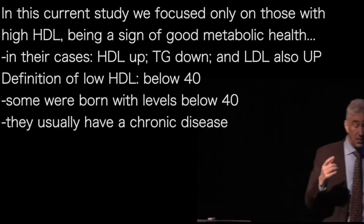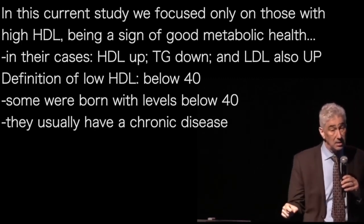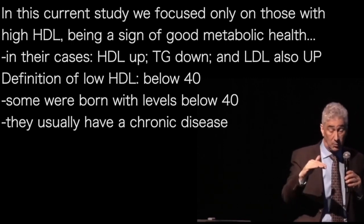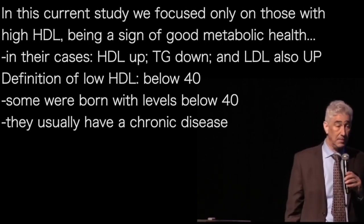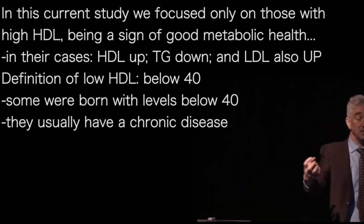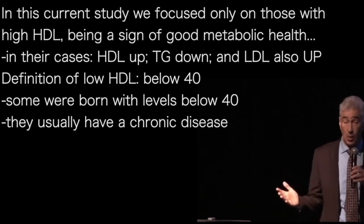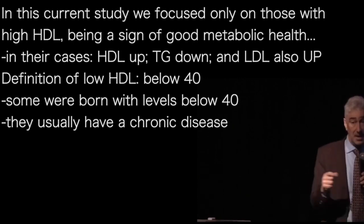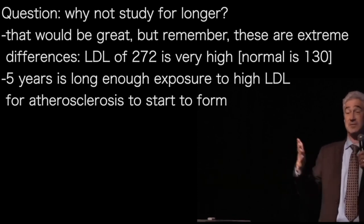Very low HDL is below 40. I'm sorry, the definition of low HDL is 40. As people are born with or have HDL below 40, that's considered abnormally low. And there are some people walking around with HDL, the good cholesterol that takes the cholesterol from the plaque back into the liver for excretion. There are people walking around with HDLs of 20, which is very, very low. And those people usually have disease. That's not metabolically healthy.